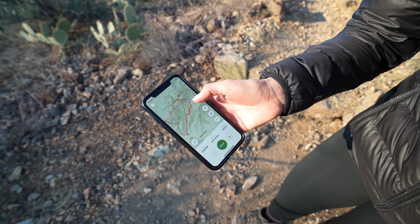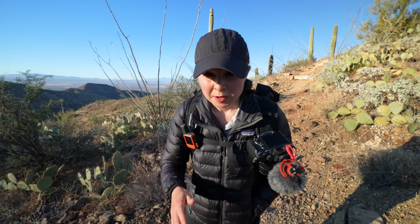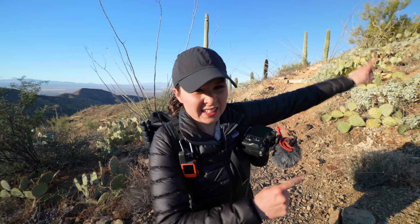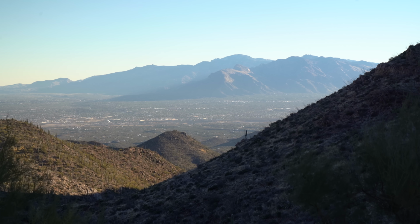All right, we're about 2.4 miles in. We're getting really close to the top. The hike has been a pretty gradual climb so far. You have views the entire time, and we've just made a turn to get to the summit. It looks like it's just straight up the rest of the way.